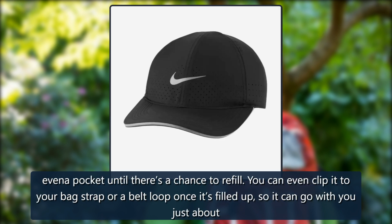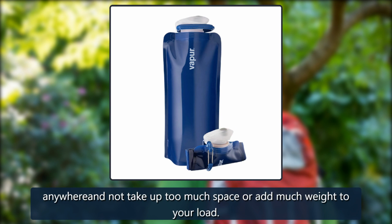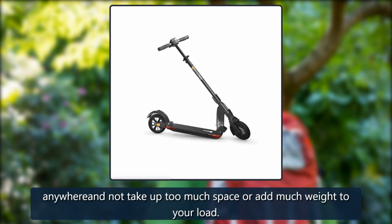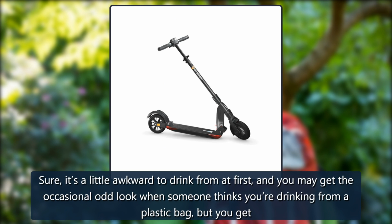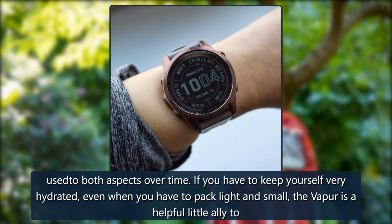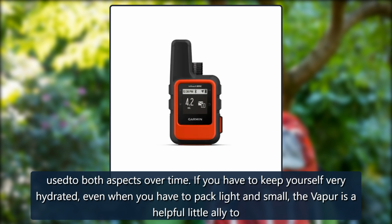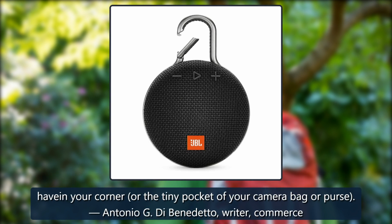You can even clip it to your bag strap or a belt loop once it's filled up, so it can go with you just about anywhere and not take up too much space or add much weight to your load. Sure, it's a little awkward to drink from at first, and you may get the occasional odd look when someone thinks you're drinking from a plastic bag, but you get used to both aspects over time. If you have to keep yourself very hydrated, even when you have to pack light and small, the Vapor is a helpful little ally to have in your corner, or the tiny pocket of your camera bag or purse.